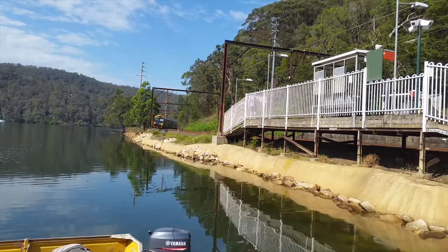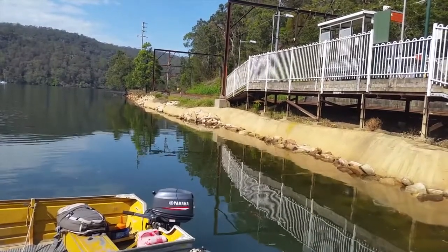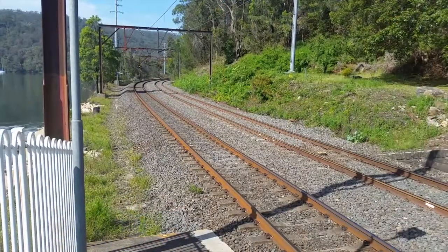And off it goes. Train will stop next at Hawkesbury, followed by Cowan, Berowra, Hornsby, Epping, Eastwood, Strathfield, and Central. We have a V-set passing on platform number 2.